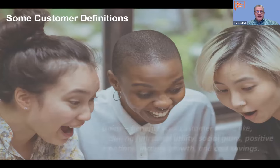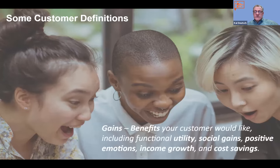And on the flip side, there's something also called gains. So the whole universe of problems, it's either pains that they actually experience, or can your solution actually introduce gains or benefits that your customer would like, maybe would be surprised by? It could be functional, it could be monetary, it could be a social gain. It could be a whole realm of things, but if it makes them happy, if it puts a smile on their face, it could potentially be considered a gain.